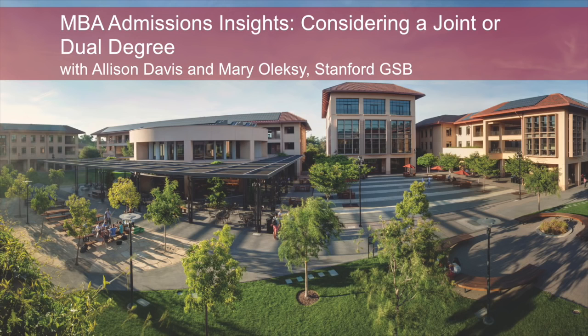I think in today's complex world, there's more and more recognition of the intersection and interplay of business with fields like law, education, technology, and medicine, just to name a few. Therefore, we know a student's interests and goals may span multiple disciplines, and we want to nurture that by providing flexibility and an opportunity to simultaneously explore other academic areas. So it may be helpful to know that 21% of our current MBA students are pursuing a joint or a dual degree.